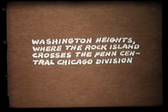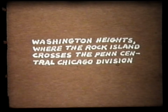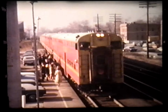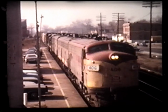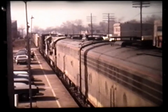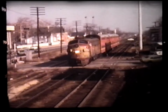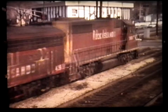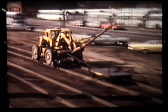Dalton Tower in this one. Southbound on the CNEI. Some views from Wash Heights Tower. Commuter trains and road trains both. And a piece of MW equipment.